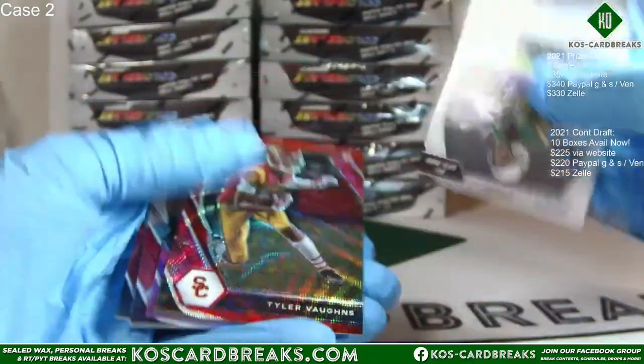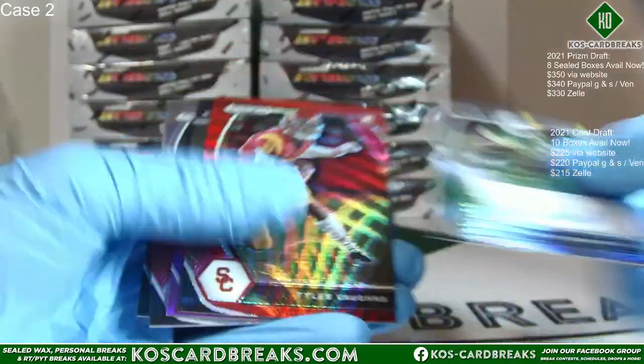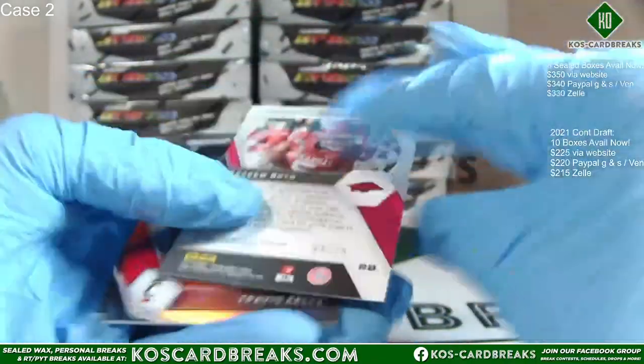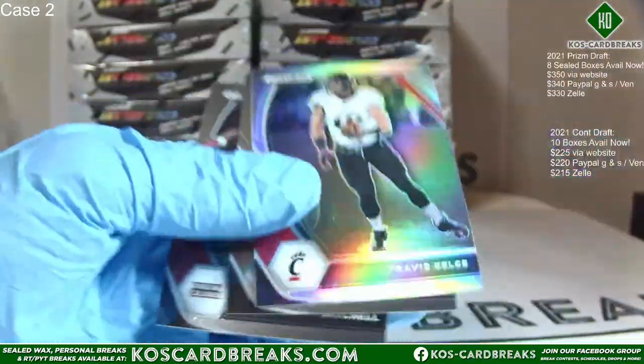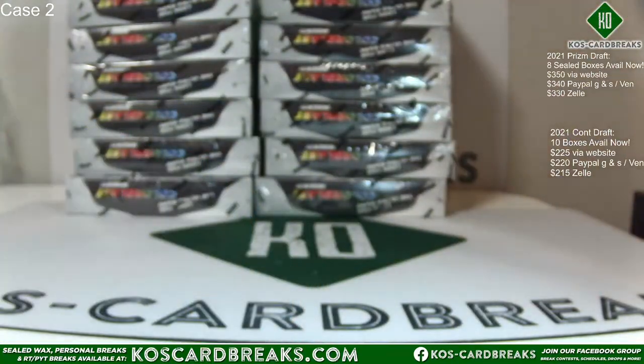Austin Watkins, that's your base auto, Hyper Auto for Austin Watkins. Not numbered though. Tyler Vaughn's Red Wave, Rakeem Boyd, purples out of 75, number 51 of 75 for Boyd. Travis Kelce, Silver, and Hamilcar Rashid and Elijah Mitchell close off the pack and box number two from case number two.